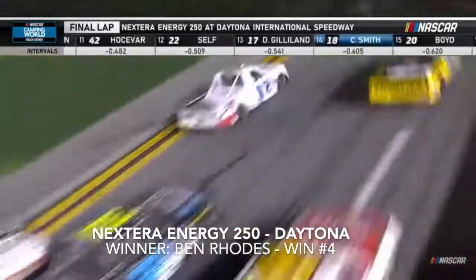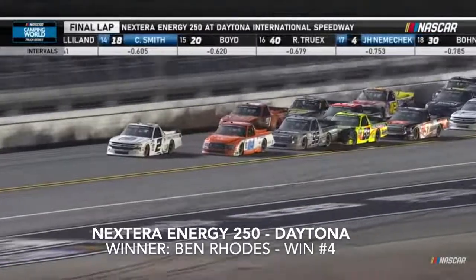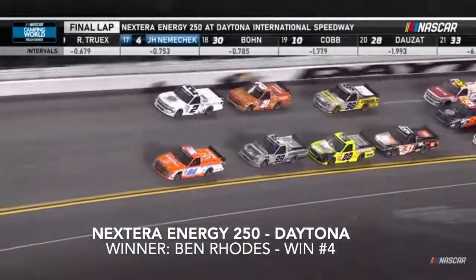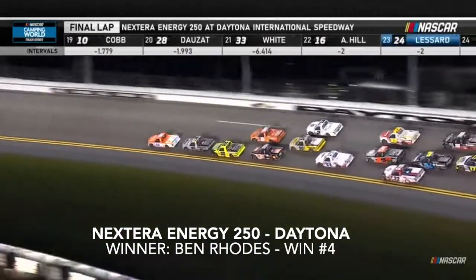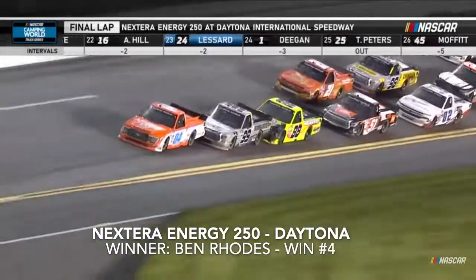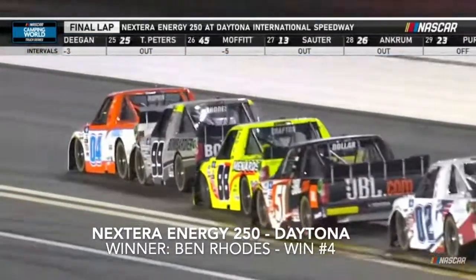White flag. Huge one to go. Creed up top, and there was some contact in the wall by Roper, and now Roper goes to the bottom. Good move. Corey Roper to the front. Crafton giving his teammate Ben Rhodes a little shove. Can they get past the 04 of Corey Roper?